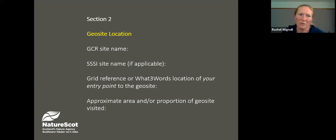SSSI name if applicable. For a location, say grid reference or what3words, but I was thinking about this, and sometimes they're huge, but what's really useful is to know where people entered the site from, because then you get an idea of which part they're looking at, where they are, and it is one specific point, so you're not wondering which point to give. So I just thought maybe at your entry point to the geosite would be appropriate.